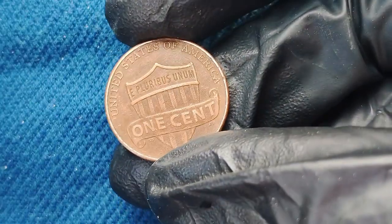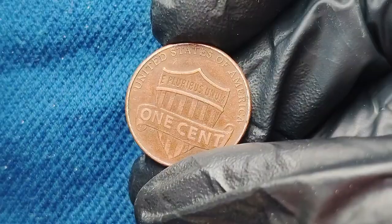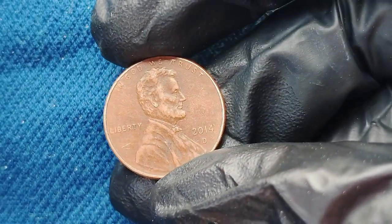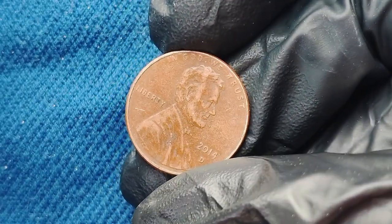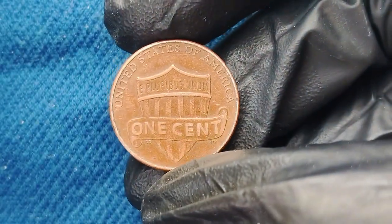The question isn't whether these rare 2014 D Lincoln cents exist, it's whether one of them could be yours. So, what does it all mean? It means that a coin you might have overlooked, ignored, or considered worthless could be hiding a fortune. It means that the next time you reach for your change, you might be holding a coin that could redefine your life. It's a reminder that extraordinary treasures often come in the most ordinary packages.